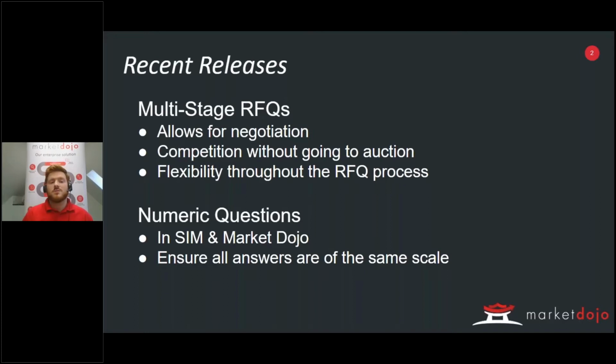So I'll show you a suffix feature we'd added, and that not only allows you to ensure that all of your suppliers are answering among the same scaling, but allows you to do other things such as request percentages or ratios. So right now I'm going to take you through both numeric questions and multi-stage RFQs.